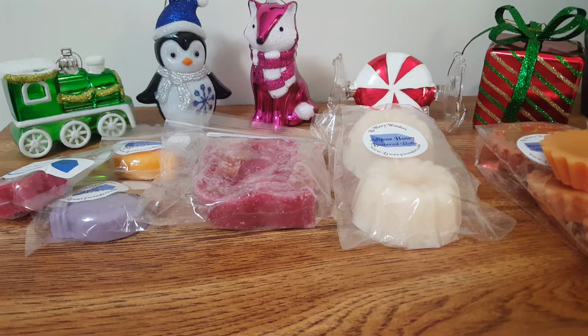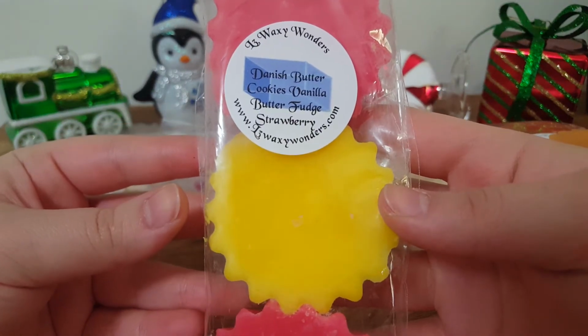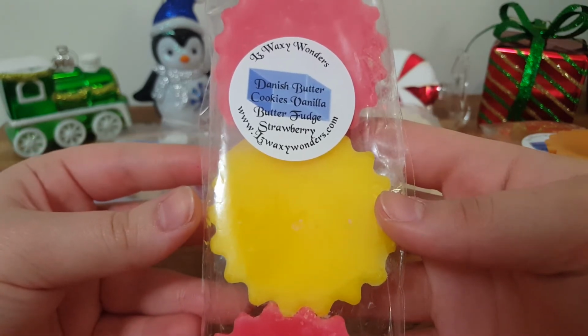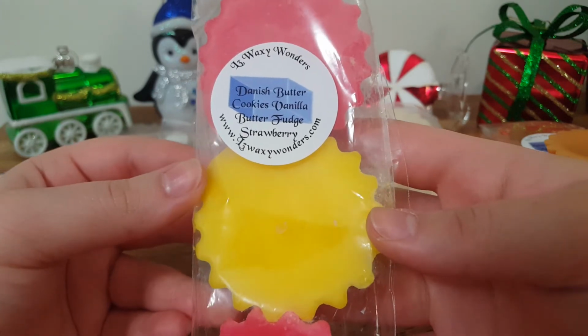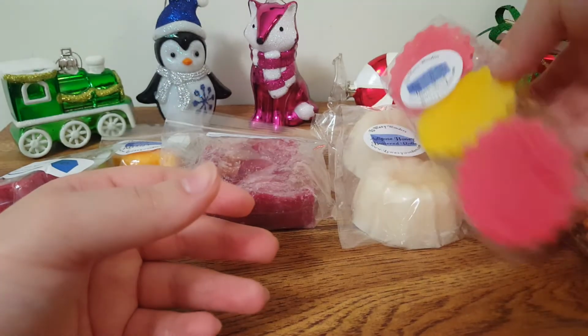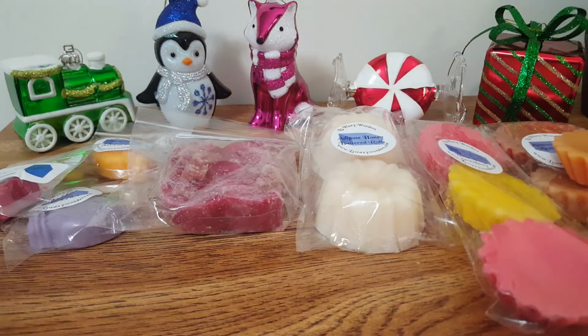Okay, the next one we have is Danish butter cookies, vanilla butter fudge, strawberry. I've never had vanilla butter fudge before, but I knew I loved her strawberries, and I love the scent of Danish butter cookies, so you can't really go wrong with that. Oops, kind of moving everything around.